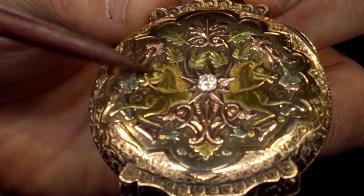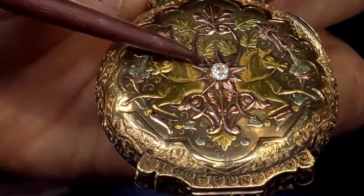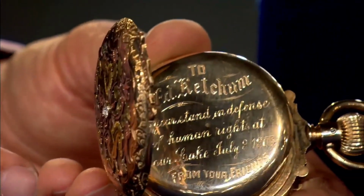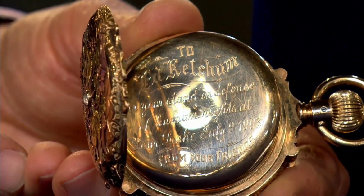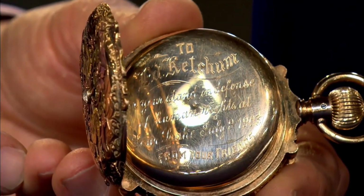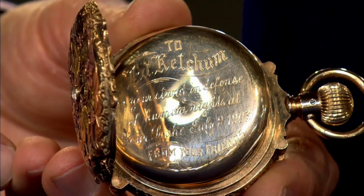At the center of the case, a set European-cut diamond adds a refined brilliance, making this piece not just a timekeeper but a work of art. Opening the watch reveals an inscription, an intimate presentation marking its historical significance and direct connection to the guest's ancestor. To Ed Ketchum for your stand in defense of human rights at Sour Lake, July 9th, 1903.